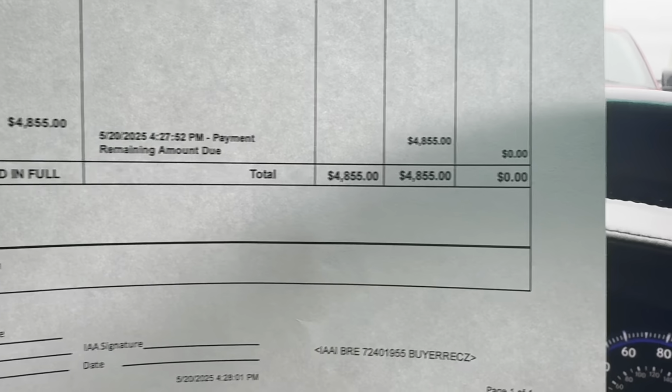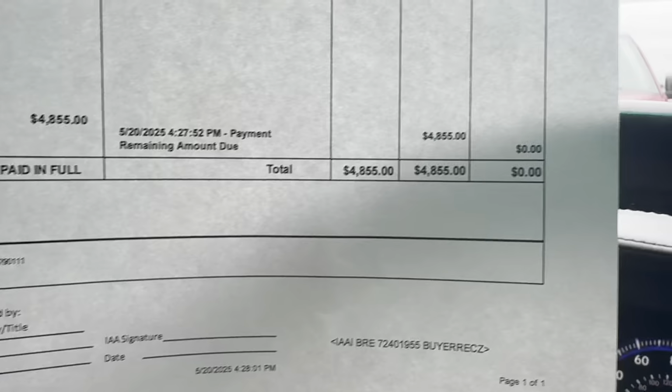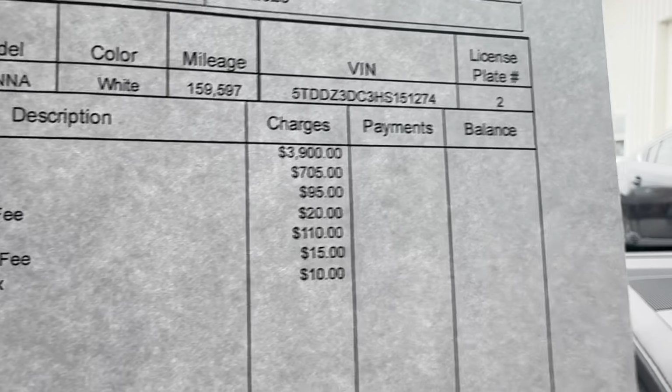So the car's been paid for. About to send pictures to the buyer so that they have peace of mind regarding this whole thing. Let me show you. You can see right there, the car has been paid. So guys, that's how you make a payment at IAAI.